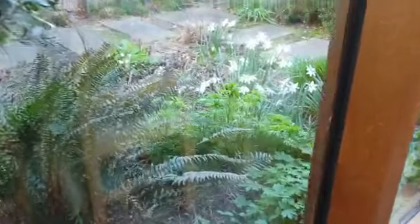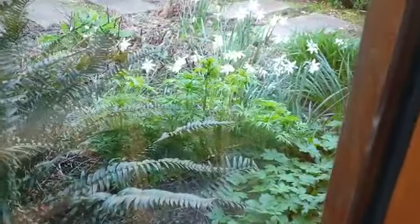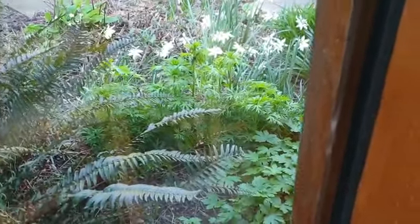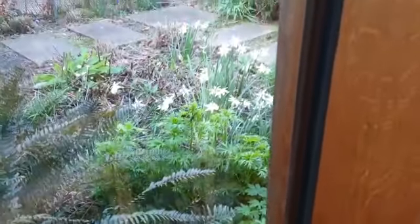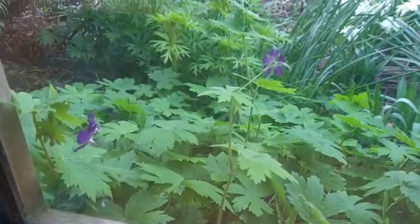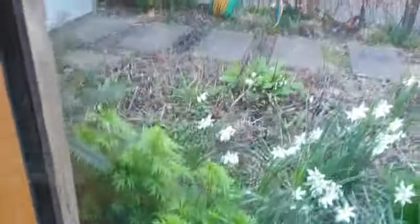You can see here my aconites are coming up. They're always the first to come up, and they'll grow 6 foot tall with beautiful white flowers. Those are my Thalia daffodils behind, and just today I noticed that I have some geranium phleum just come into flower, and again these will get much larger.